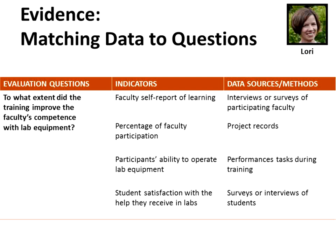So the second question, we're looking at how well the training improved the faculty's competence with the lab equipment. And here I identified four possible indicators. Again, this is just kind of standard practice. We could ask the faculty to self-report their learning. This could be done as a pre and a post, or just a post survey kind of thing. We could do that immediately following the training, when we get the immediate reaction data, or do it as a follow-up.